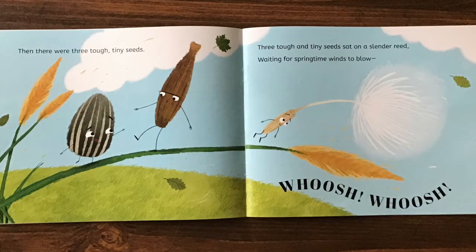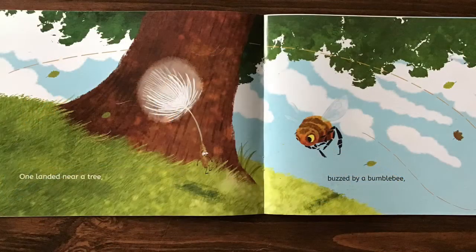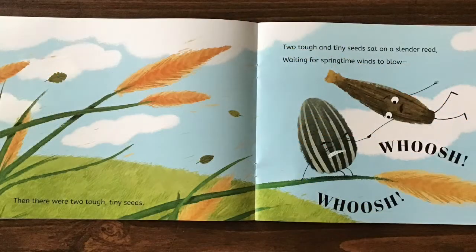3 tough and tiny seeds sat on a slender reed, waiting for springtime winds to blow. Whoosh, whoosh. One landed near a tree, buzzed by a bumblebee. Then there were 2 tough tiny seeds.